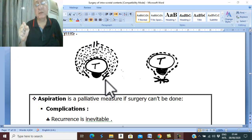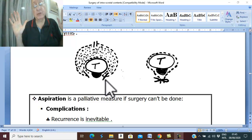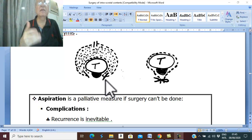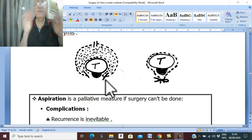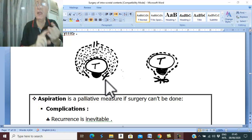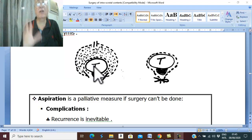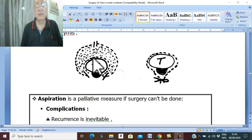Aspiration of the hydrocele. This is only a palliative measure if surgery cannot be done and recurrence is sure. Aspirate the fluid and the fluid recollects sooner or later. And during the aspiration, you may puncture the testis, leading to testicular fibrosis and testicular atrophy later on, or hemorrhage due to puncture of the testis, leading to hematocele.